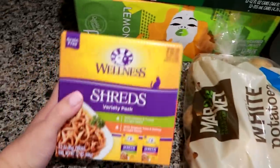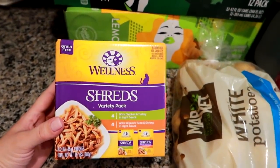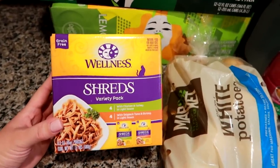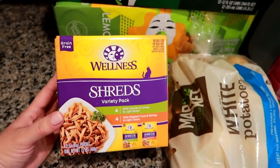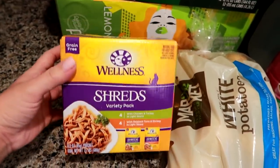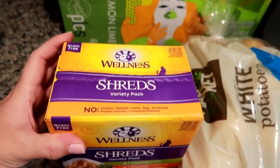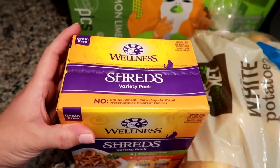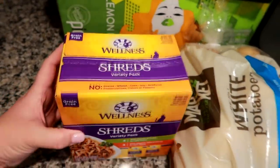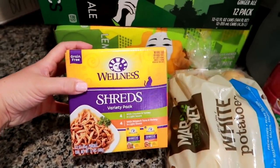I also wanted to mention, because I know a lot of my viewers have cats, I used to buy the Delectables all the time at Walmart, and if you've been watching for a while, you've probably noticed I haven't bought it in a long time, maybe 3 months at this point. I switched my cat over to this. You can only get it at Petco. You could probably get it on Amazon, but it's the Wellness brand grain-free shreds variety pack. There are 8 packs in here, but they're big packets, so 1 packet can last me about a day and a half.